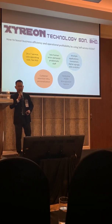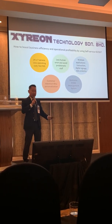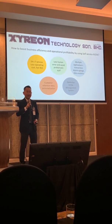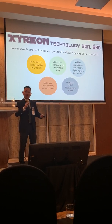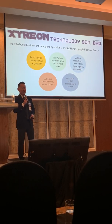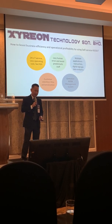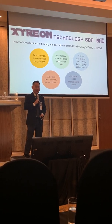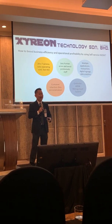Multiple applications at one time. You can do transactions, you can do digital signage, and you can use the cameras to do data analytics. Who is your crowd at what time? If you have a self-ordering kiosk, for example, in the morning, through facial recognition, gender recognition, and age recognition, I'll be able to know my morning crowd is all uncles and aunties coming into my shop. I will have this data to analyze.